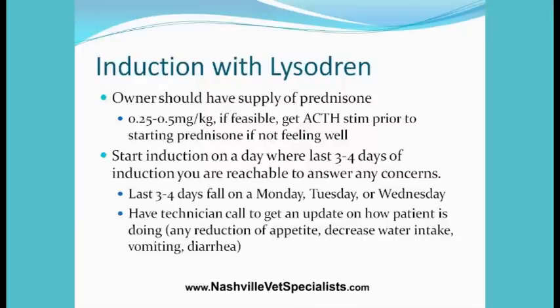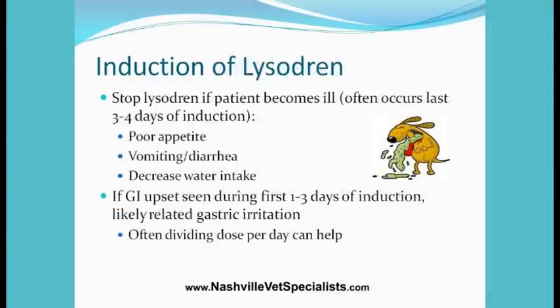And then a lot of times we will have our technicians or nurses call the owners in the last 3 to 4 days. Just a really quick morning update, how's the dog doing, how much did the dog eat, just to be sure that they're paying attention and to give peace of mind. Because it's such a horrible disease when you overdo it and they're so sick, and it could be quite costly and preventable. So again, stop Lysodren anytime it's ill, and again, this often occurs in the last 3 to 4 days. Poor appetite, vomiting, diarrhea, decreased appetite.